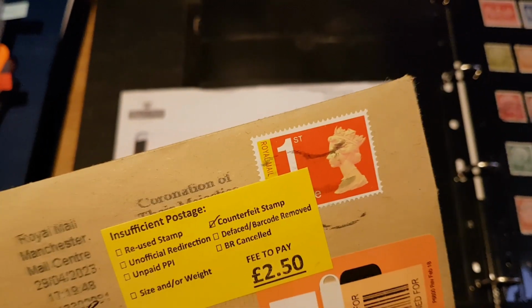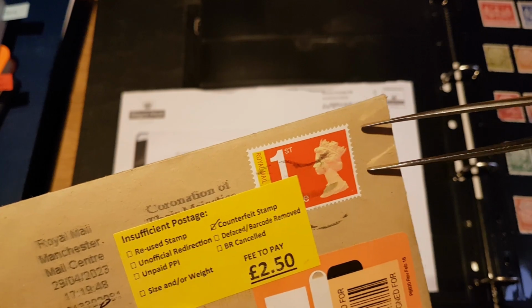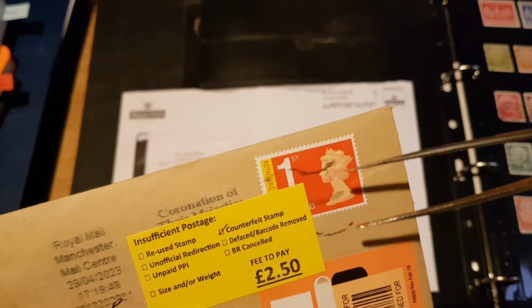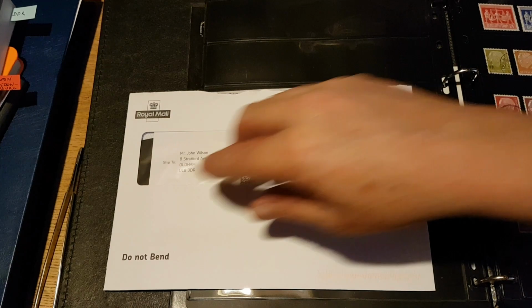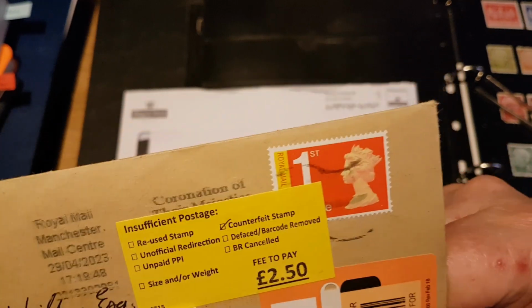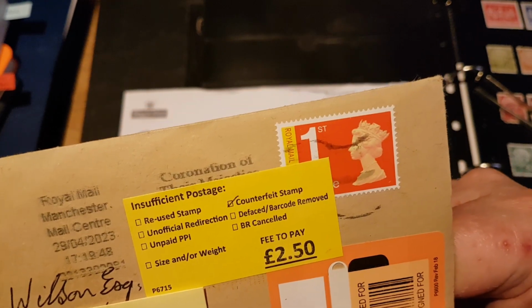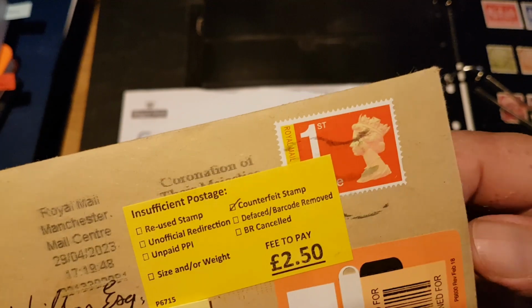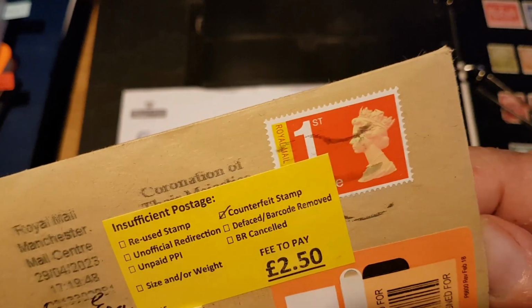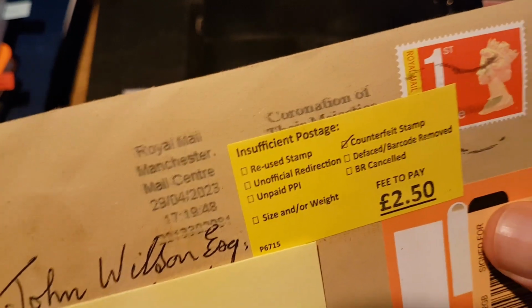well, to be honest, you won't be able to use these for much longer, because once we get to the 31st of July, these will not be acceptable stamps. Oops, what am I doing, throwing my tweezers about? You have to use the data matrix Machins or the King Charles stamps from that moment on. So these will all become demonetized and redundant. But just beware if you bought any booklets from eBay, especially from China, that you may be using counterfeit stamps.